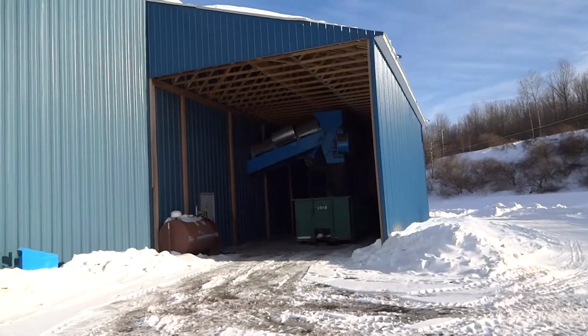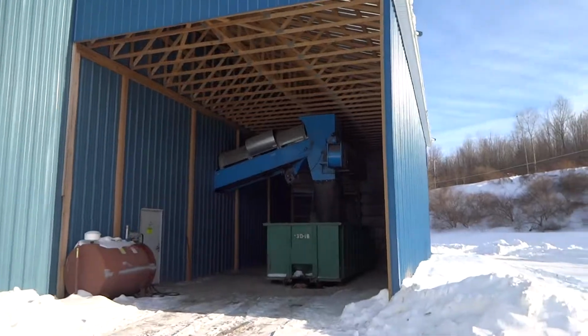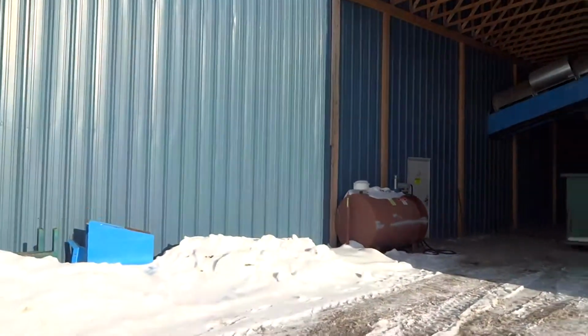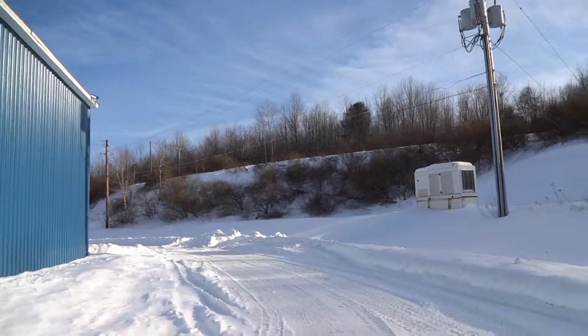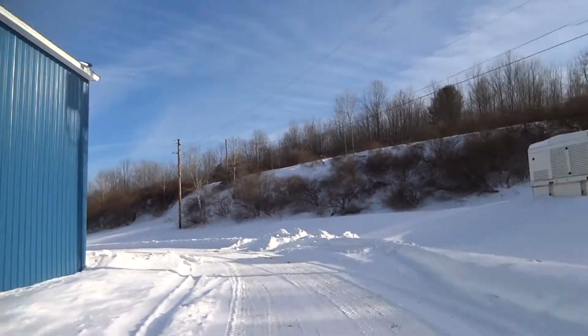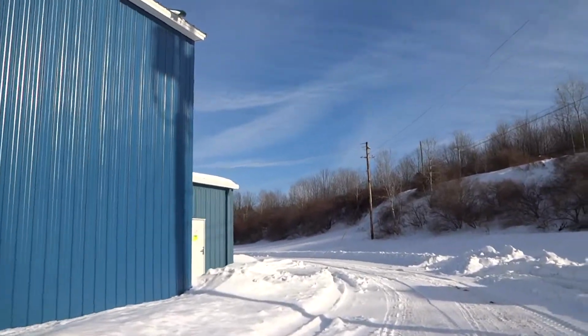As you can see, very clean. There's absolutely no debris around the outside of this plant. And as you can also hear, no noise. The neighbors were very surprised when we had the open house.